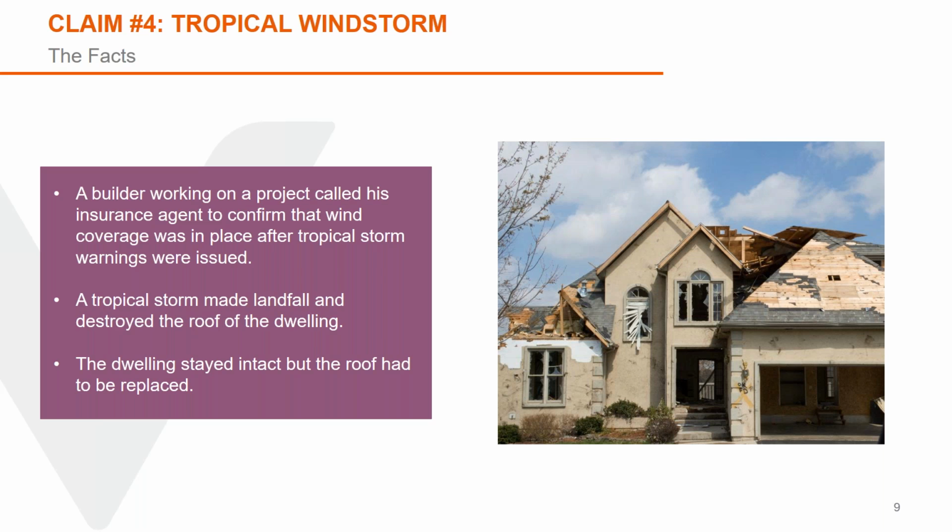The builder decided to call his agent a couple of days before the tropical storm was to make landfall. He just wanted to make sure that everything was in place. He said, you have me fully covered for this if this storm comes. And the agent said, yeah, you're fully covered, no problem. So the tropical storm unfortunately made landfall, and it blew the roof off of the dwelling that was under construction. So the builder's like, no problem, I called my agent, and he assured me that there was coverage in place. The agent was comfortable there was coverage in place, but here's where it gets a little bit tricky.